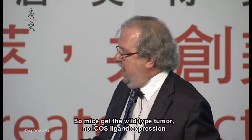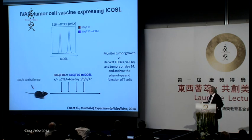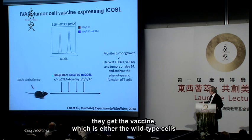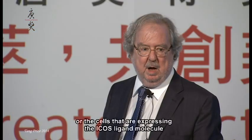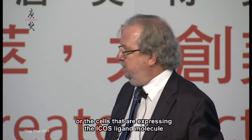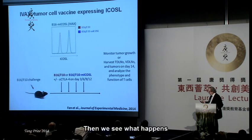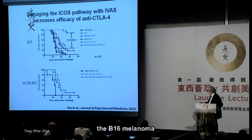And so mice get the wild type tumor, no ICOS ligand expression. And then after the tumors get to a certain size in the mice, they get the vaccine, which is either the wild type cells or the cells that are expressing the ICOS ligand molecule, and then anti-CTLA4 or not. And so then we see what happens when they're bearing tumors, the B16 melanoma.